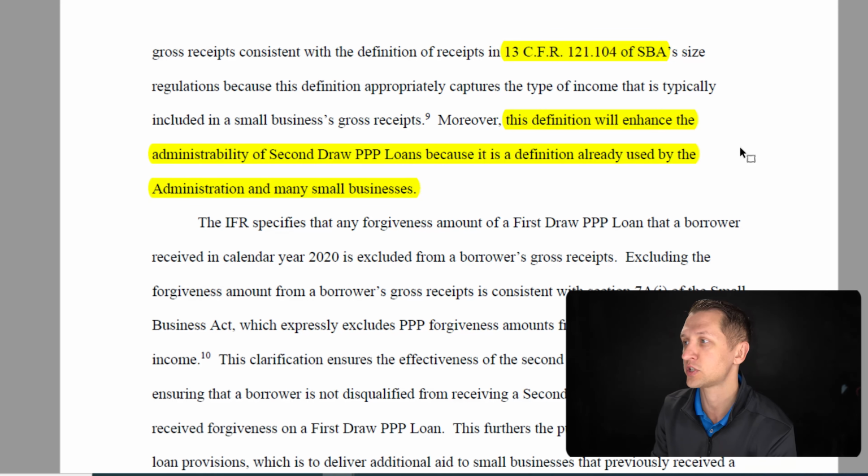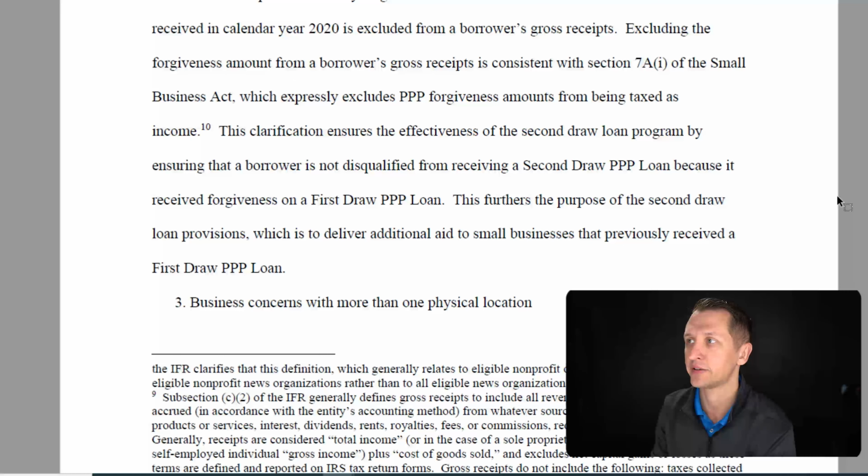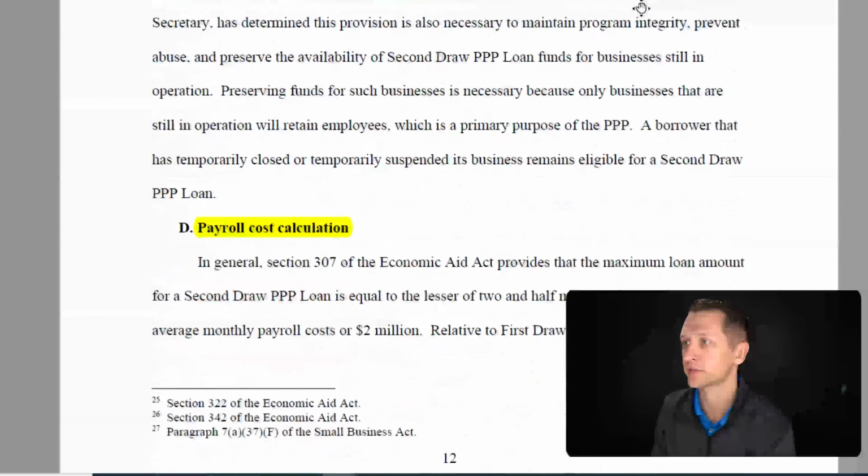And then this definition will enhance the administrability of second draw PPP loans because it is a definition already used by the administration and many small businesses. So this really shouldn't be that difficult. If you're running QuickBooks, you're just going to look at your income, your gross income minus any returns. Basically, that's what it's going to be. Let's scroll down to the next section.